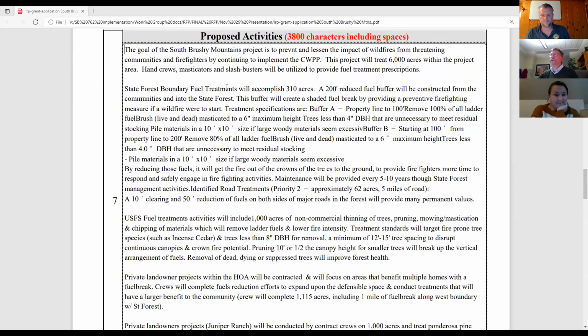State forest boundary fuel treatments will accomplish specifically 310 acres. That's out of that 6,000. A reduced fuel buffer along property lines, what's actually going to happen: 100% of ladder fuels will be removed. Pile material will be 10 by 10 that will be burned at a later date or chipped, whatever the case may be.